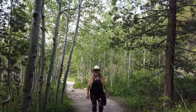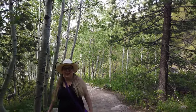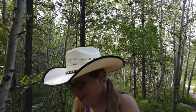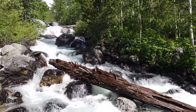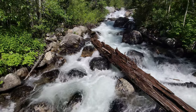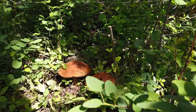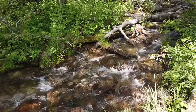We just started this hike and it's already so beautiful with this aspen forest. And we have a wonderful breeze because it rained yesterday. It's already 10 a.m. but it's still really cool. So this is gonna be a wonderful hike. So far the trail has been uphill along a beautiful rushing river.